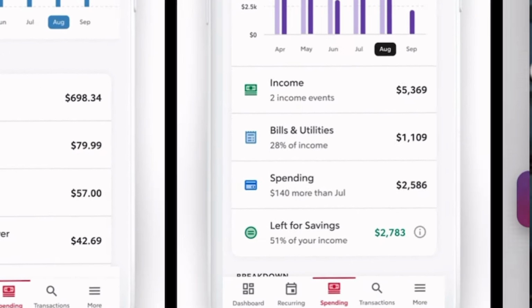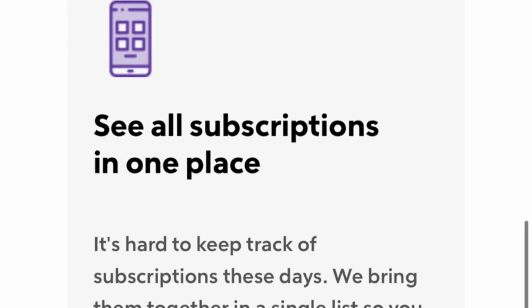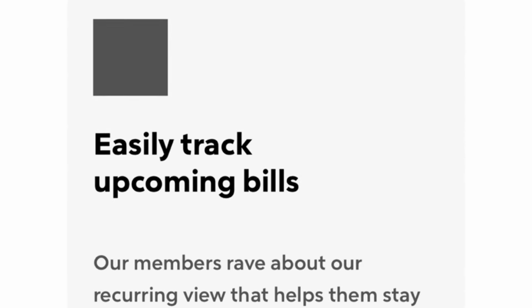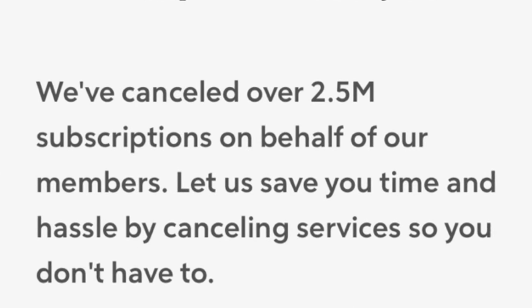The app's going to help you find those hidden subscriptions. It's going to help you negotiate bills and even track your spending. I definitely can see how people have saved hundreds of dollars using RocketMoney. It's a great way to get a better understanding of your finances and ultimately just make smarter financial decisions.